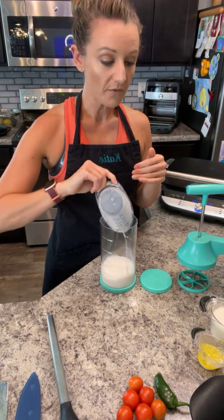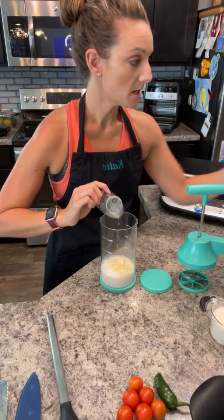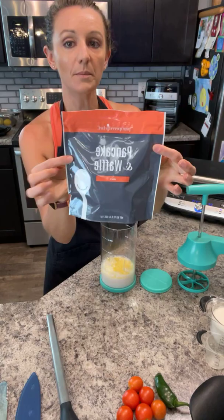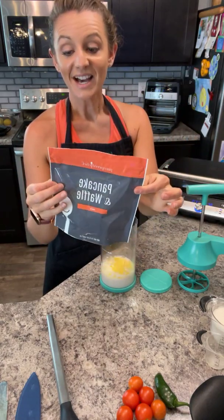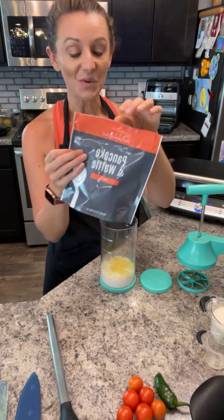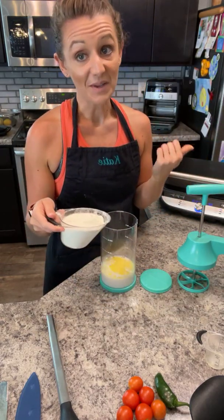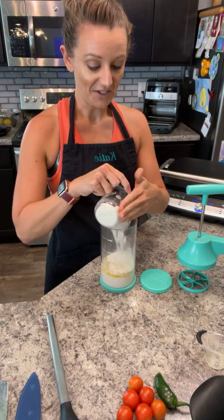So I've got 1 cup of milk, 2 tablespoons of butter, and then this is the Pampered Chef Pancake and Waffle Mix. Amazing mix. It's so yummy. I just constantly have it on order. My kids and my husband, they just love it. We like to make the waffles. I mean, why not if you have a waffle iron with this Deluxe Grill and Griddle.